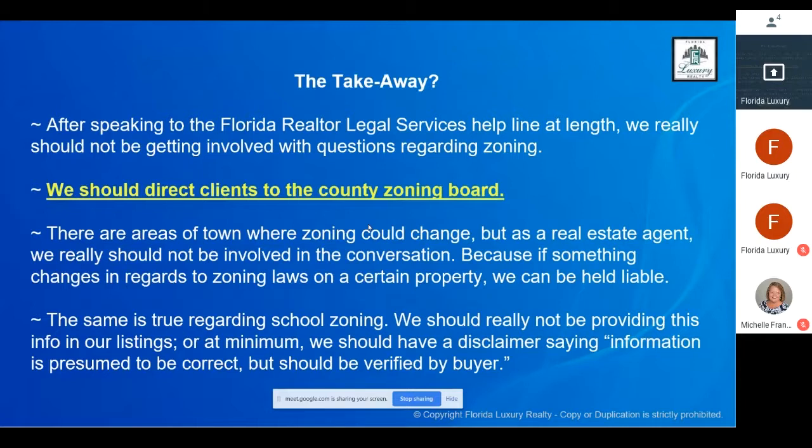The same thing is true regarding school zones. We should not be providing this information in our listings, or at minimum, we should have a disclosure that says information is presumed to be correct but should be verified by buyer. I'll give you an example. Where I live in Trinity, Starkey Ranch was zoned for Mitchell High School. A ton of people bought in Starkey because they wanted Mitchell High School. Well, the county just went in and rezoned, and now Starkey's getting sent to River Ridge, and they are furious.